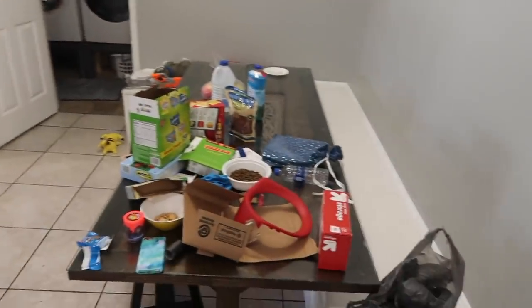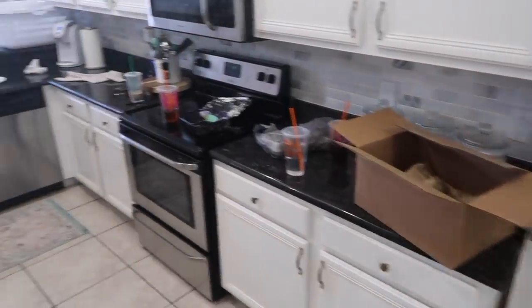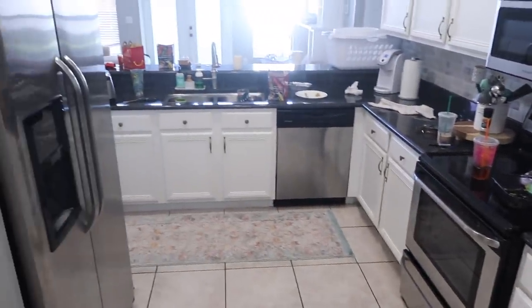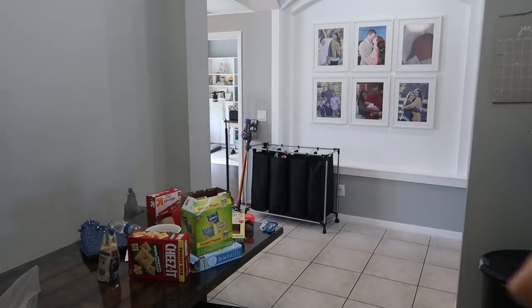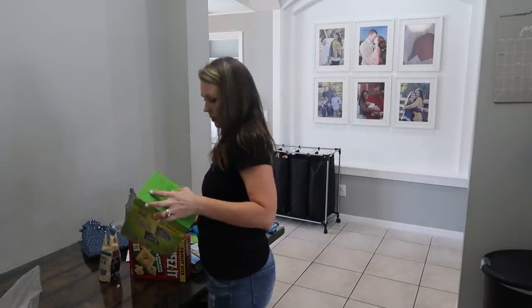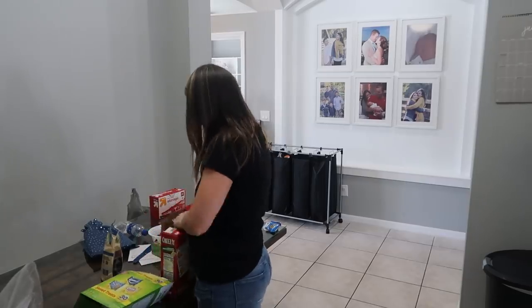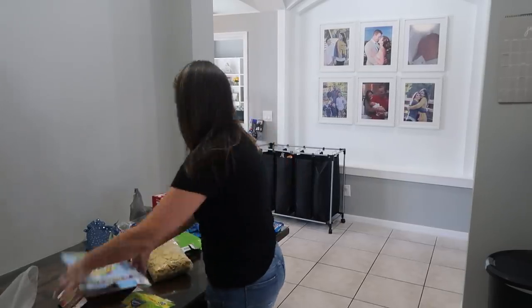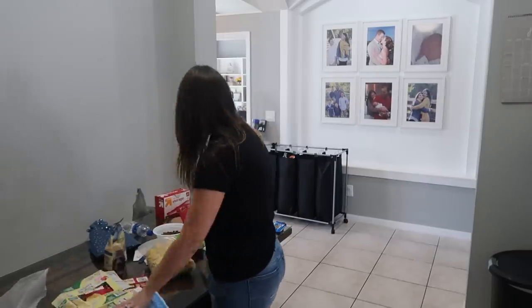All right, the next room to tackle is the kitchen. It is so messy, you guys. I am giving you a little glimpse before I tackle it. I just got some groceries, so I'm going to start putting these away. I'm now going to start flattening all the boxes to put in the recycling bin in the garage. This is something I do whenever I'm putting our groceries away.